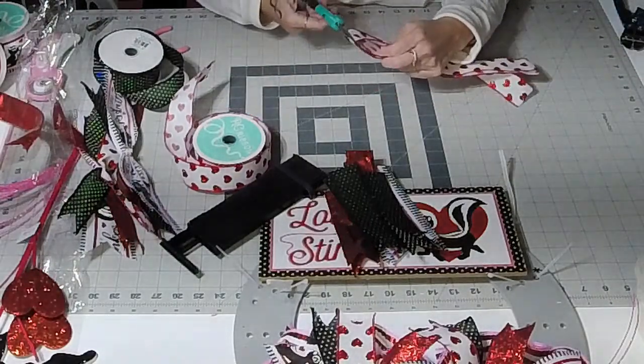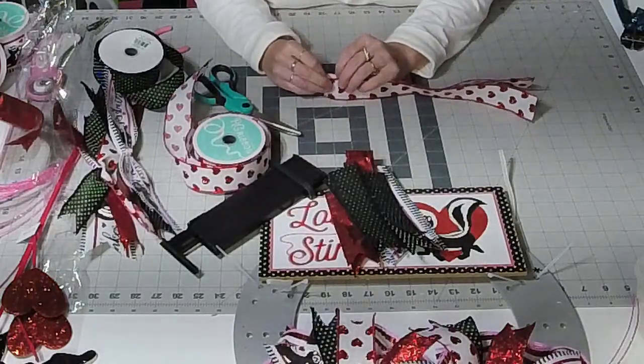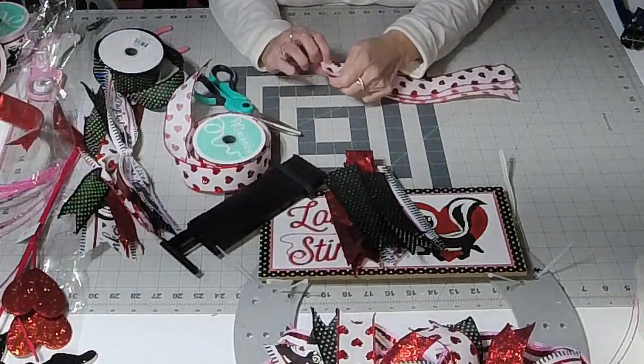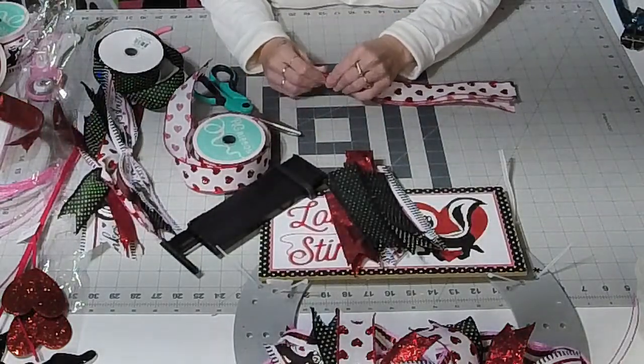And the Measure Buddy goes from 8 inches all the way up to 20 inches. So the 20 inches would be for, like, if you're using yarn for gnomes and stuff like that.